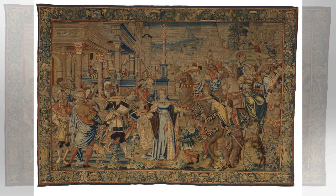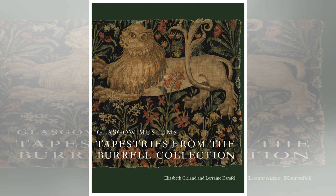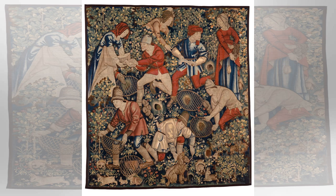In Bathsheba leading Solomon to David's mule after 1530, the exquisite arrangement of figures against a backdrop of Renaissance architecture marks a stylistic evolution. Cleland makes a compelling argument that this could be the first of a lost series, The Story of Solomon, part of Henry VIII's collection at Hampton Court. Bathsheba leading Solomon to David's mule after 1530, designed by an unknown artist in the circle of Pieter Coecke van Aelst, woven in Brussels. Burrell Collection, Glasgow.